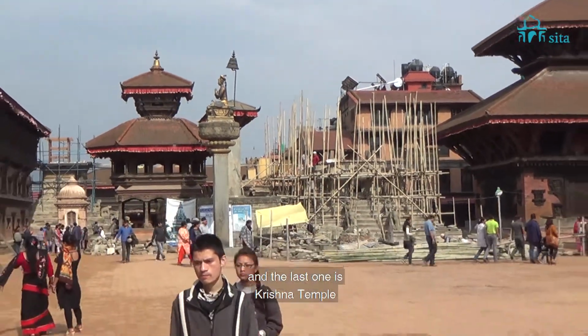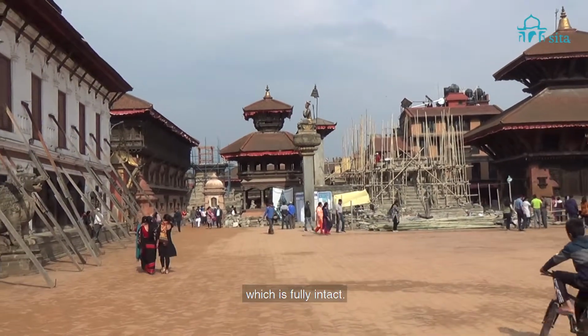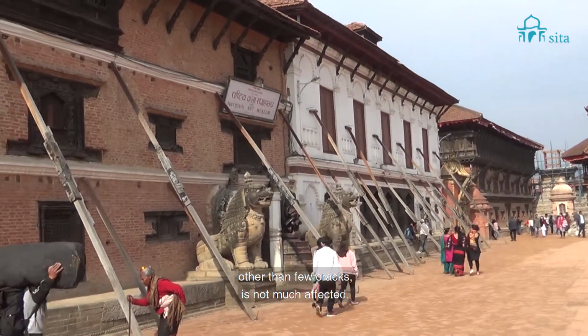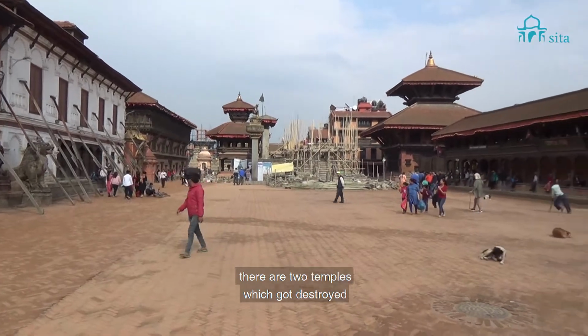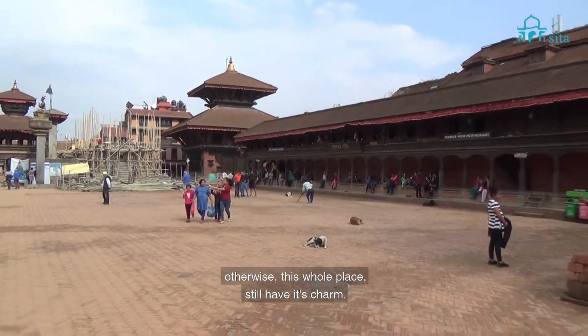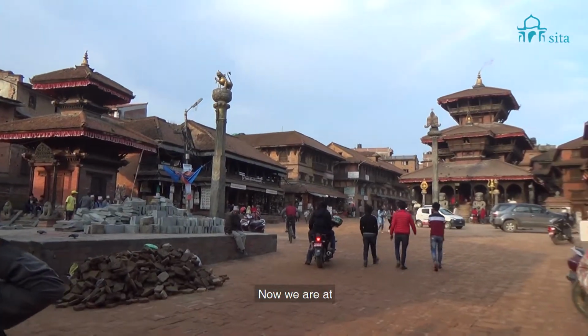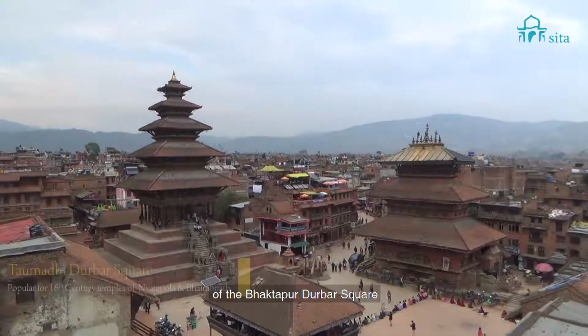Then the last temple is the Krishna Temple, which is fully intact, and the main palace is fully intact despite a few cracks. So we can see that there are indeed two temples which got destroyed, otherwise the whole place still has its charm.